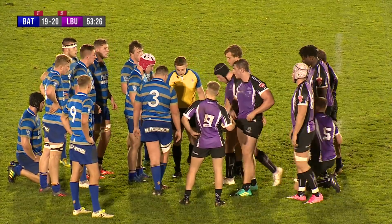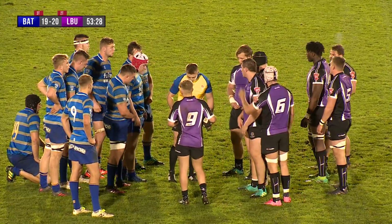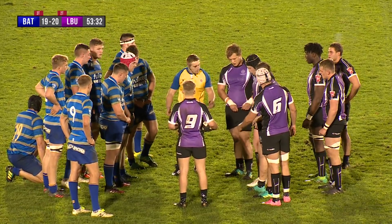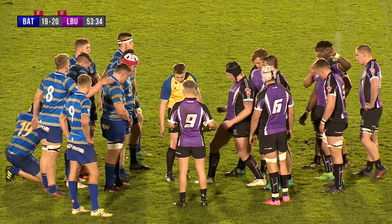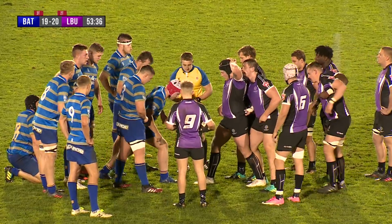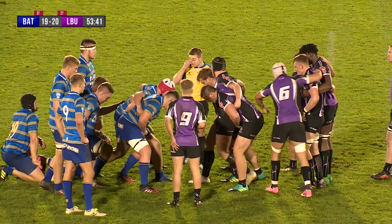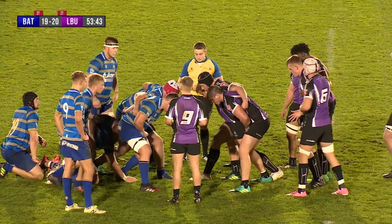Look at that face of exasperation on the ref. He's absolutely sick to the back teeth of this. Maybe he's enjoying the rest too. Well, he's certainly getting fed up of these big lumps not being able to form a scrum. I mean, this is what these guys are here for. They should be able to do it with their eyes closed. I know, day in, day out, but obviously not.